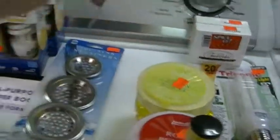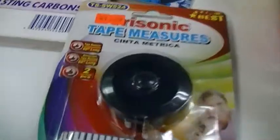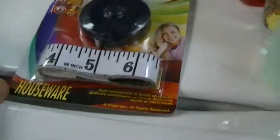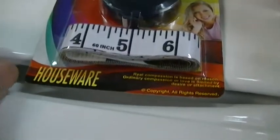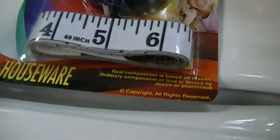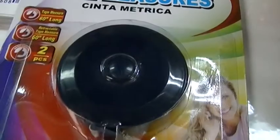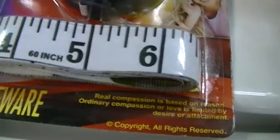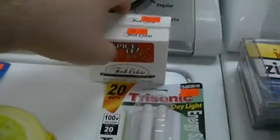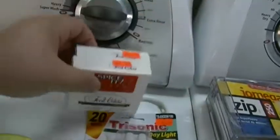Another useless item that nobody needs at a dollar store is, for $1, Trisonic tape measures. They had two, this one and one other one. I don't have any actual tape measure things like that, so I just got it for that, but it included that. The other one they have was just that thing, so I said, screw that, for the same $1, I'll just get that.